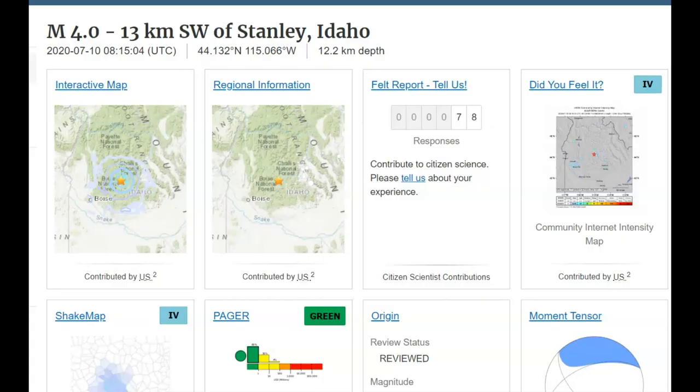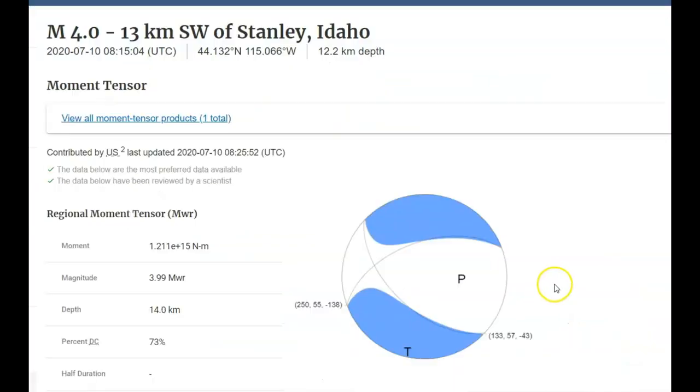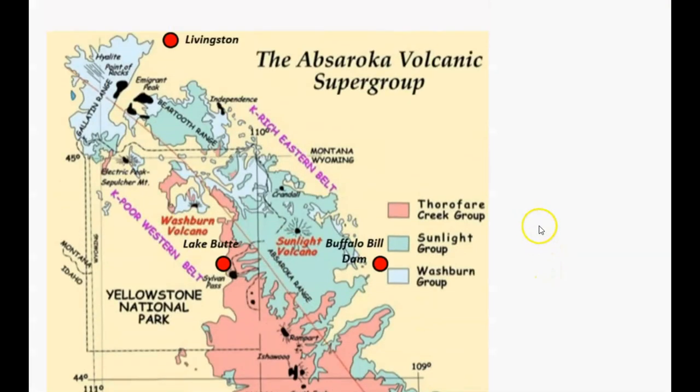Yesterday in Stanley, Idaho, there was a magnitude 4.0 earthquake, 12.2 kilometers in depth. 78 people reported feeling this, and according to the moment tensor ball, we have uplift. This is part of the Challis volcanic field. The Absaroka volcanic supergroup were all formed when the Farallon plate descended underneath the North American plate.